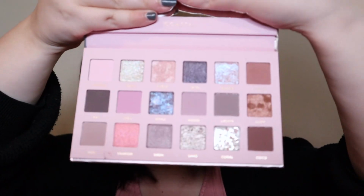So this is what it looks like. I'm sure you've seen it all over the internet. Like I said, I do have this just really light, fresh look on my eyes today. And I just think this is a really beautiful palette. And I am so glad that I have it. And I'm so glad I don't need to buy the Rose Quartz palette.